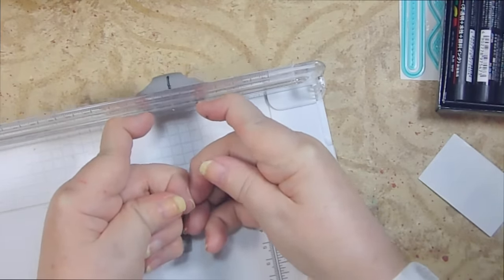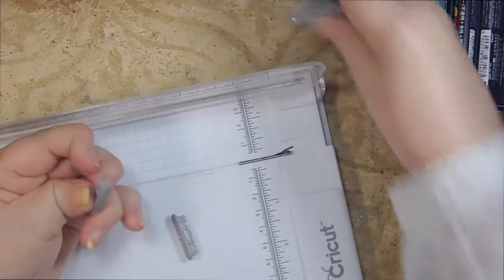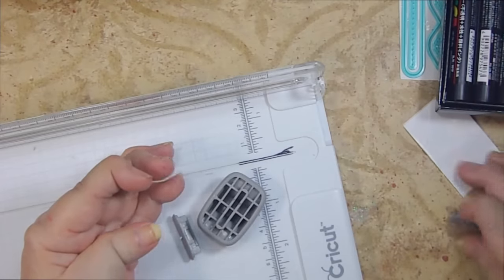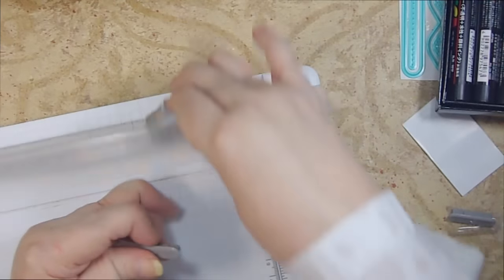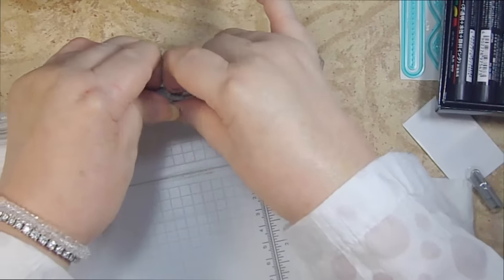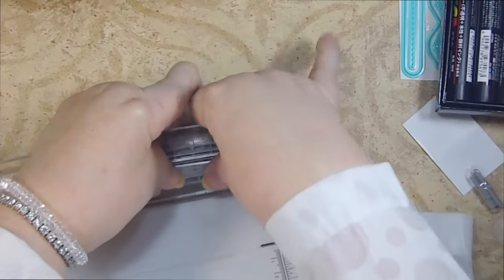You can do that, where you just put your fingers on either side of the blade. Now this blade I want to put away and get rid of so I don't forget. So now you have this piece. You're going to put it back in the track. You're going to hold it in place. Now remember, this is a blade, so it's super sharp. And I'm going to turn it over a little so hopefully you can see it.